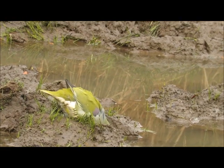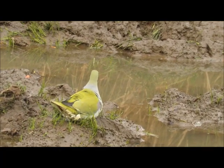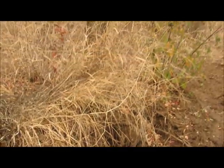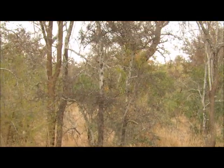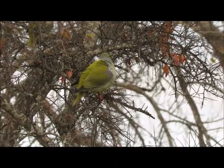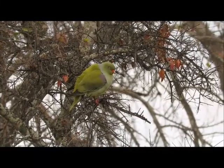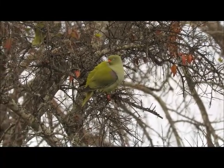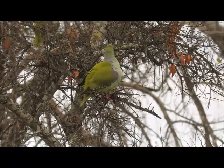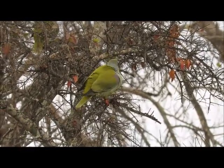Yeah, so they feed on those fruits, and that's why they spend so much time in the trees and the fig trees and along the river. Ooh, let me just see if I can find them again. Okay, just got them up in the tree again here. But yeah, actually as well as fruits, these guys are known to practice what we call geophagy, which is the eating of soil. And they're one of a few pigeon and dove species that do that to help supplement other parts of their diet.